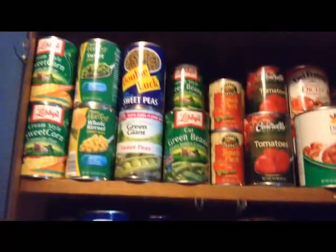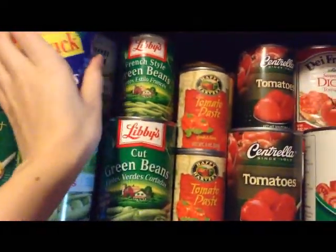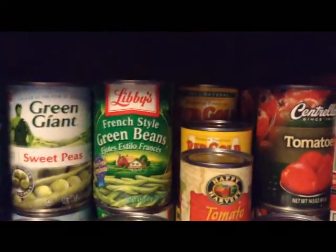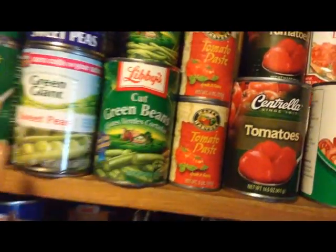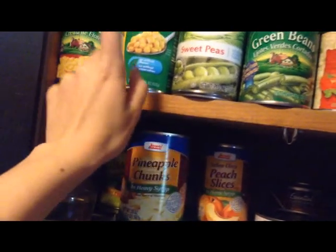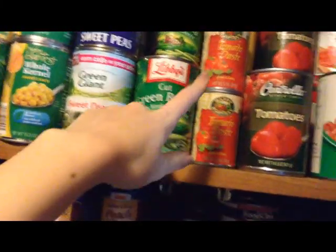And then moving on is my other cabinet, which is where I keep all of my cans. Up at the very, very top, I'm really short, so it's going to be hard to show you guys, but I have all of my canned vegetables, and I don't know if you can see how far they go back. I think they go about 4 stacks back, but I keep them organized by sweet corn, whole kernel corn, sweet peas, green beans, and then I also have the cut in the French style as well.